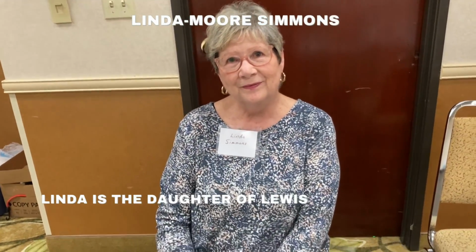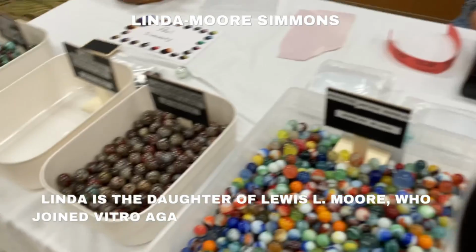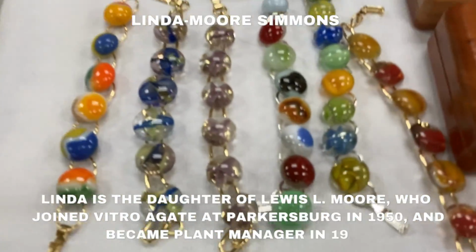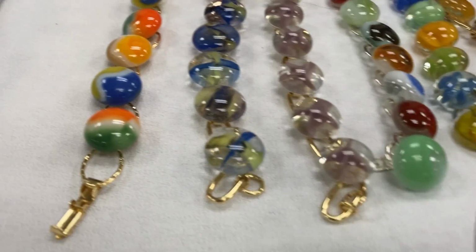Steve? Good. I'm chipper. You got a nice spread of marbles for sale? You can see I made bracelets made with vitro marbles, and these are Marble Kings.